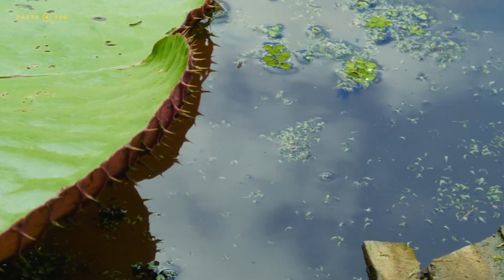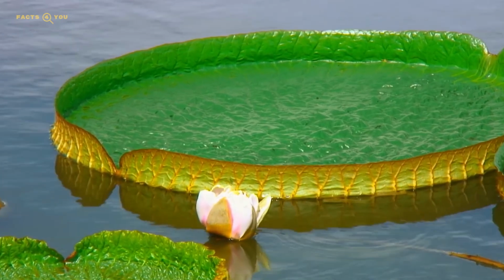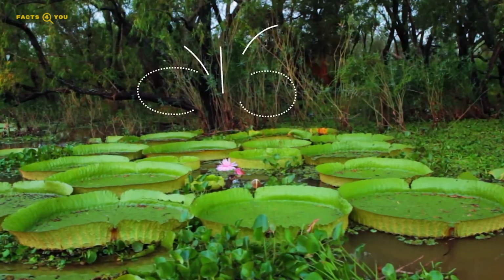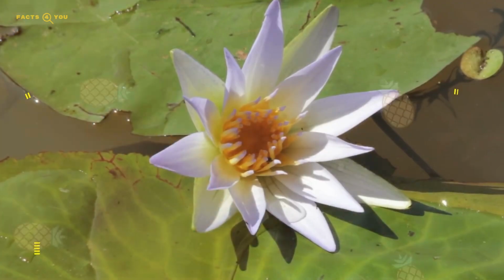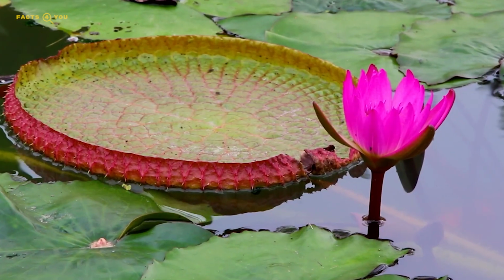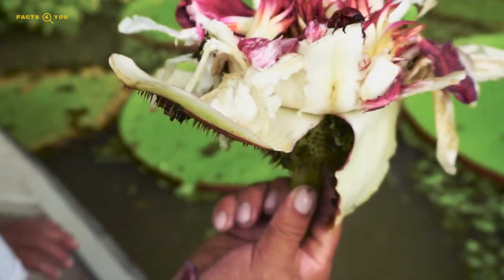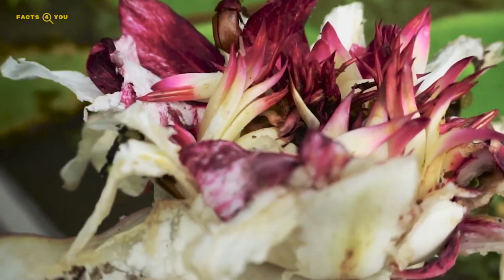The plant's remarkable size is matched by its spectacular flowers, which bloom nocturnally and can span up to 40 centimeters or 16 inches across. Initially white when they open, the flowers turn pink on the second night, emitting a strong, sweet fragrance to attract pollinators, such as beetles.